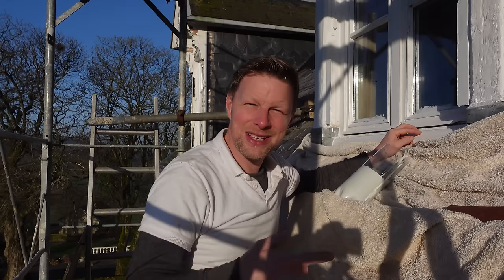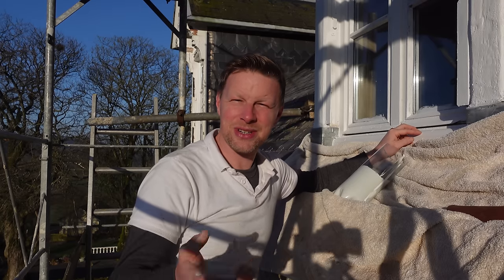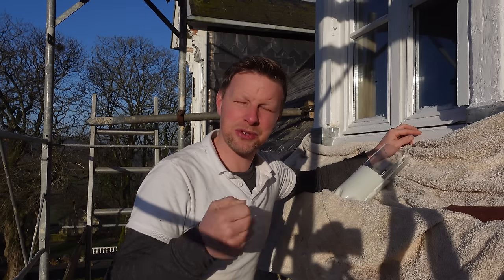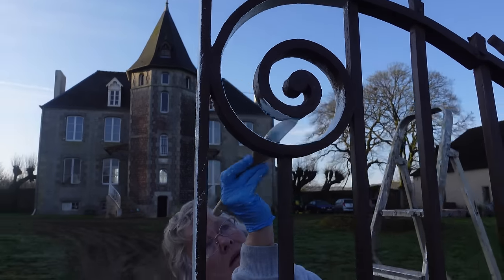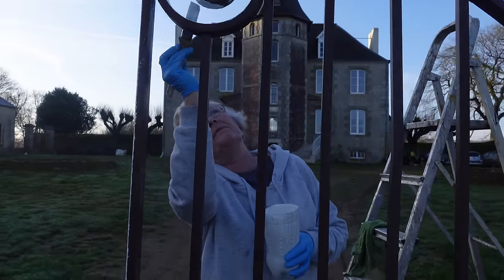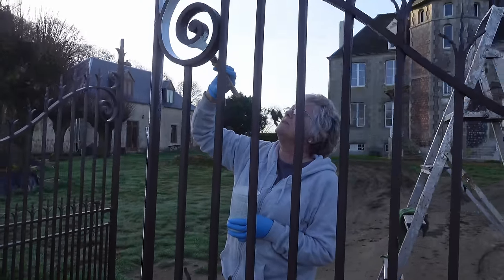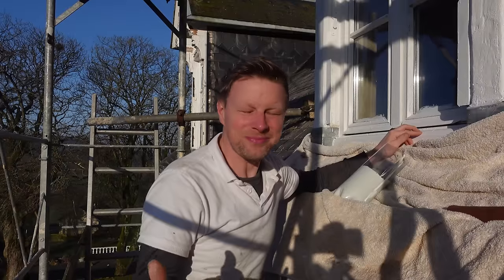But while I'm doing this, Paula's had the same idea and she started on the front gates. So last year she came over and she gave them a base coat of a rust beater paint. And now the weather's perfect, she decided to start getting the undercoat on. So yeah. Front gates are finally getting a makeover and finally getting back to the original colour.